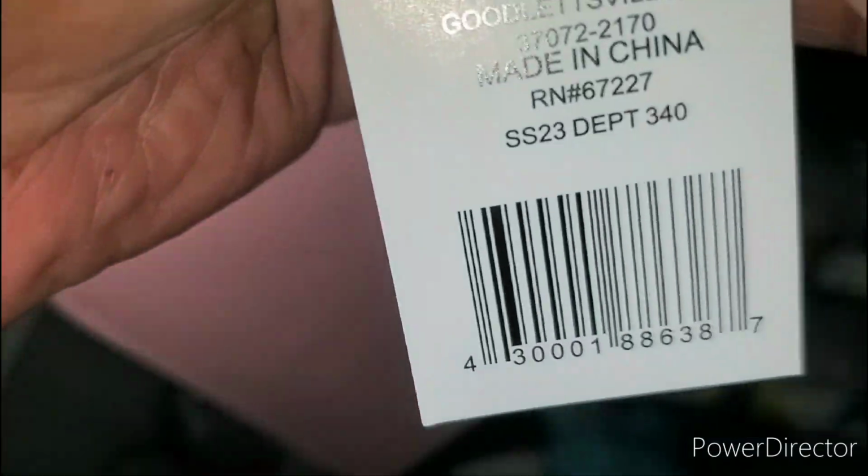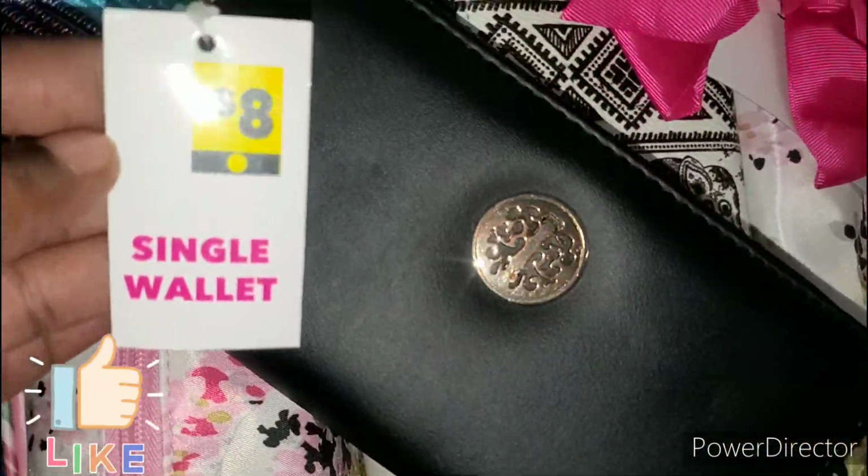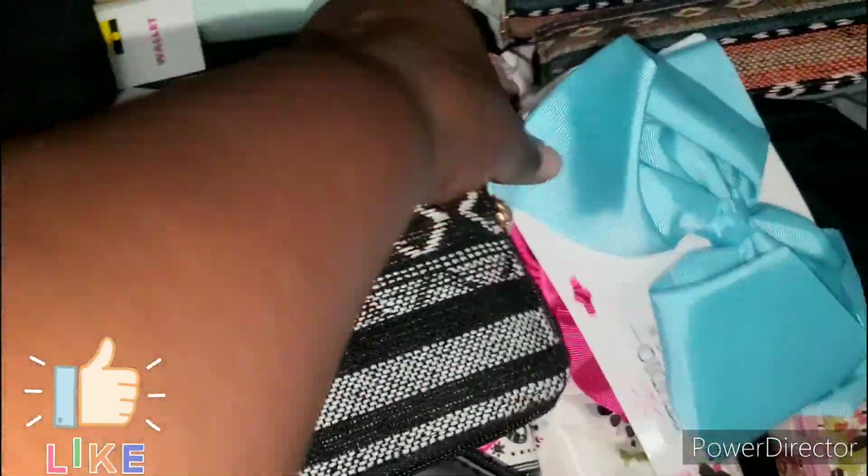That's what I really need to go. Blue dot. This is a yellow dot. It's $8. And let's see what else is going on. They have black as well, guys. Here go to UPC. They have a lot of yellow dot. Yeah, I'm going to be on it, y'all. I am going to be on it.